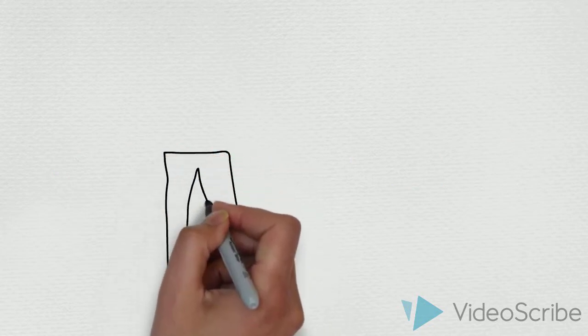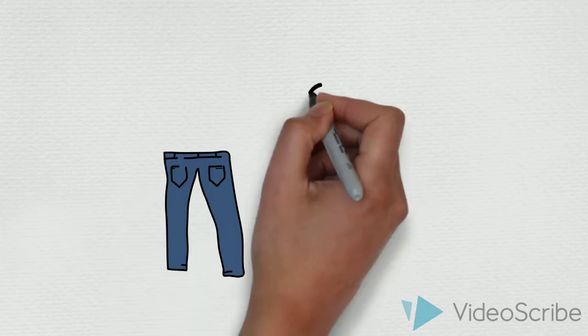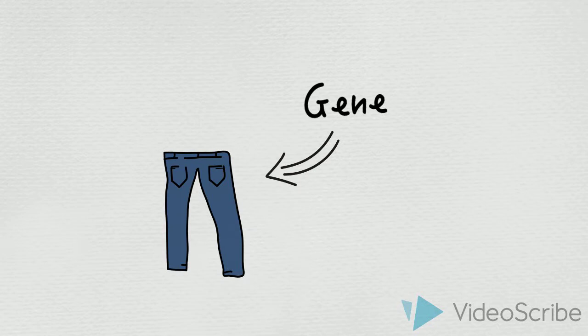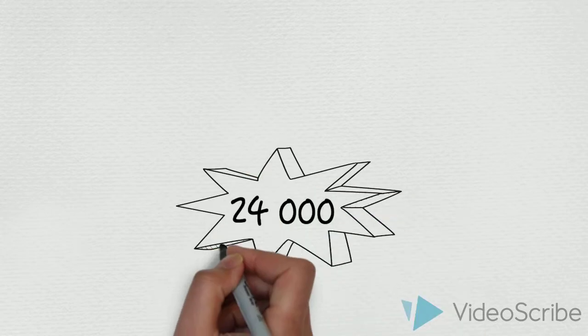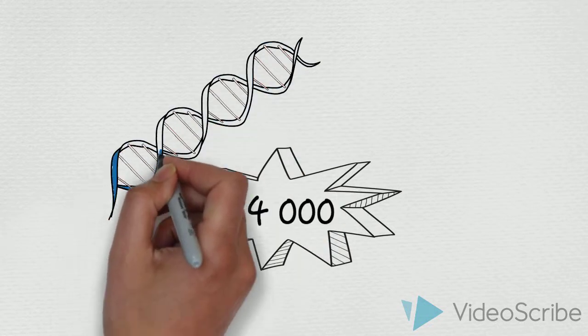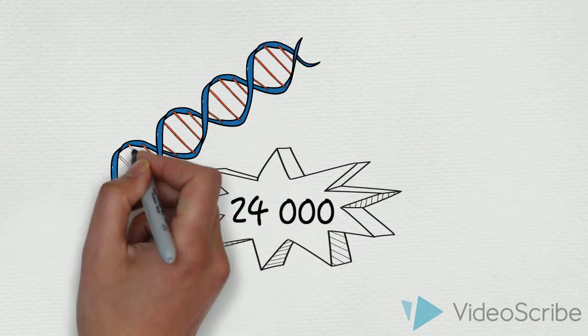A gene is an inherited unit of information that determines an individual's traits. They also act as instructions to make proteins that are essential to the proper functioning of an organism. Humans have approximately 24,000 genes. Genes are made up of DNA, also known as deoxyribonucleic acid, which is a carrier of genetic information.